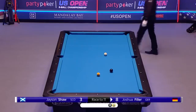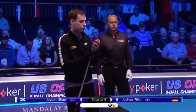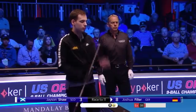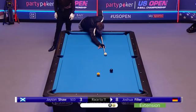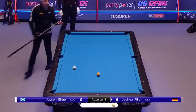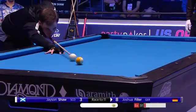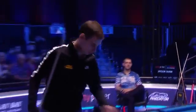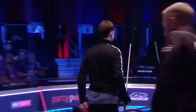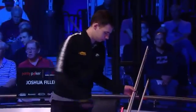Extension called. Wow. An extension, that's a rare occurrence for either of these players. Just cast your mind back to when Joshua miscued as well, Jim. Didn't leave Jayson an easy shot, but them type of things can change matches. He wrested momentum away from Jayson Shaw, and he is yet to turn it back. Nine in a row, and it's a 9-3 advantage for Joshua Filler.